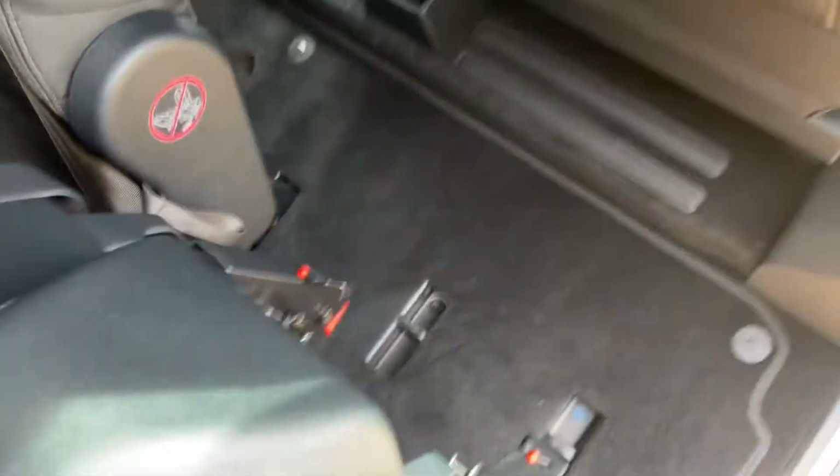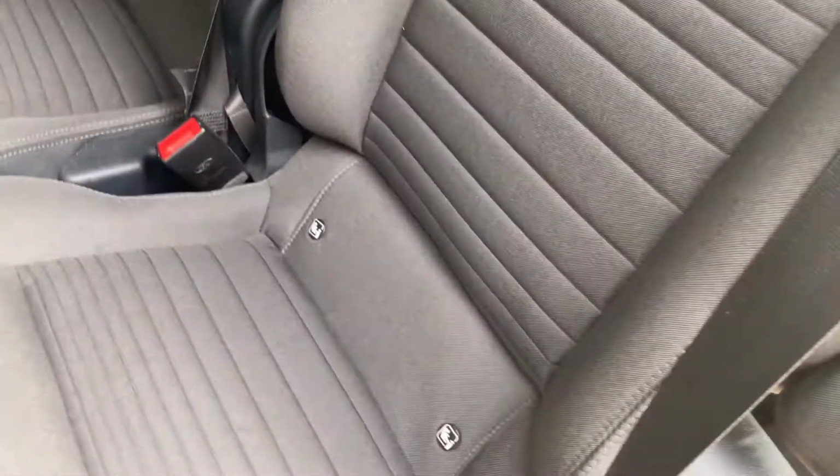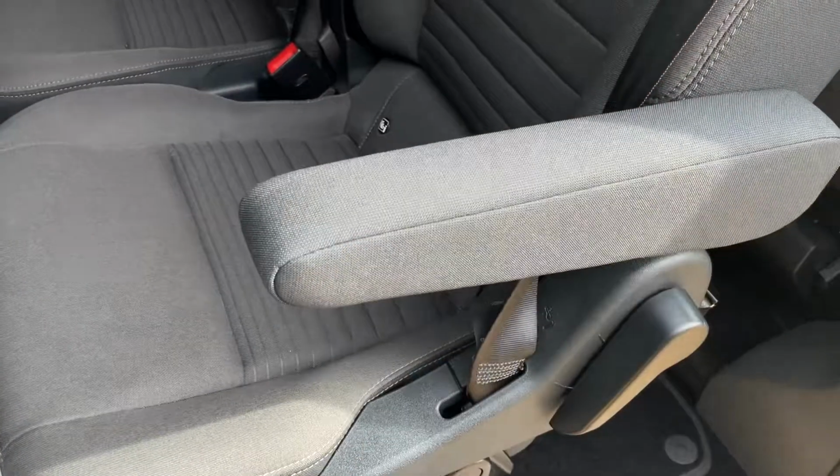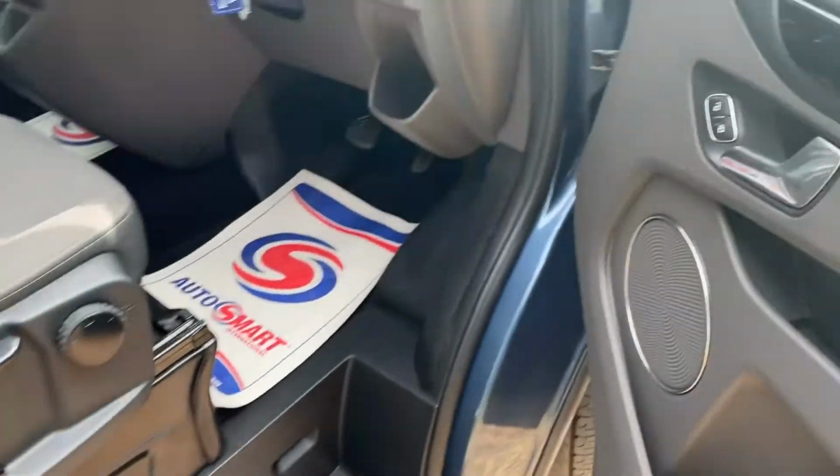Okay, so with one hand, I'll demonstrate. Lock into position, like so. This little lever here, pull this one upwards. That locks in. Put the armrest up as well. Lovely. Okay, so that's a bit of the rear of the vehicle. As you see, nice soft closing as well.